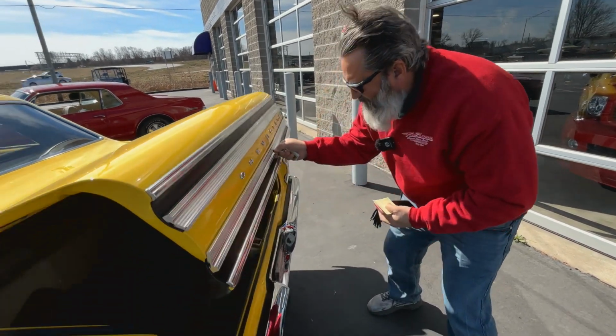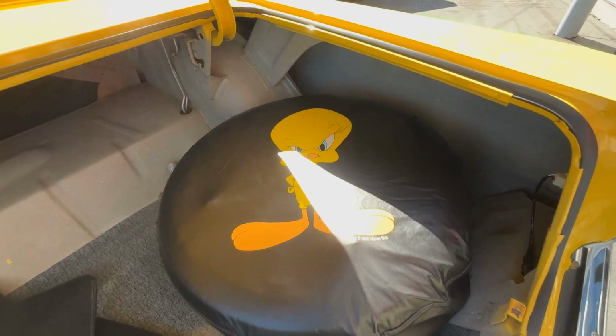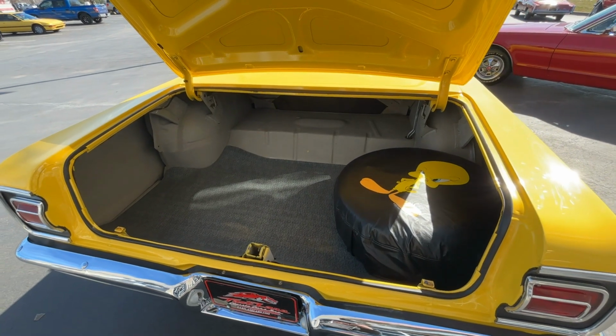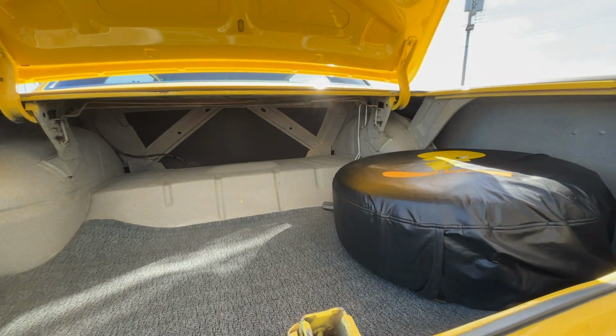But you pop this open. Not only is it a big trunk. Oh, no way! Tweety bird! The tire cover with Tweety bird on it to keep the yellow theme. But you also got floor mats in here that say SS. And it's just a really nice trunk. I wanted to show because it's solid in here. You got the nice trunk mat, and you got plenty of space for literally anything you could ever want.